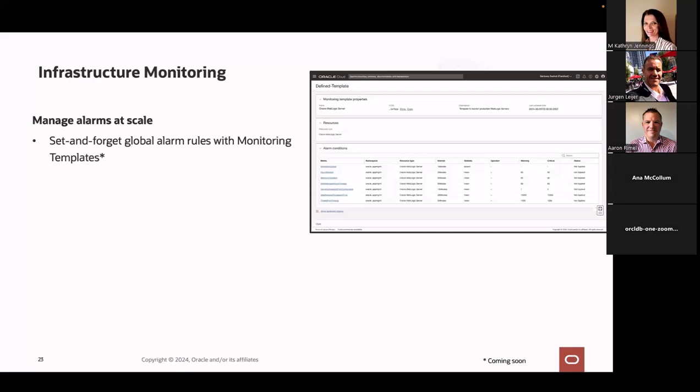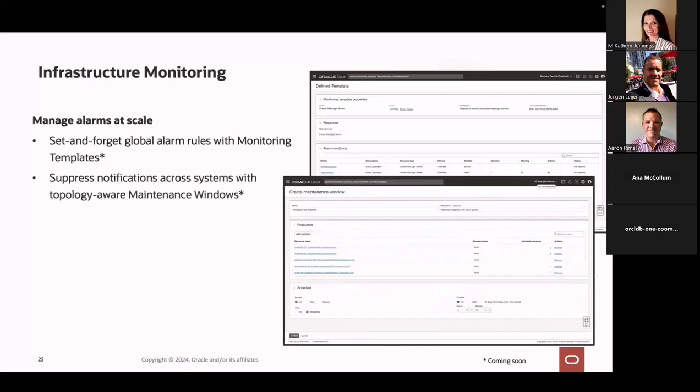It's a great jumping off point because getting started with monitoring can be overwhelming. And getting started with just a monitoring template gives you that initial jump, get your toes in the water, right? Of monitoring. And then from there, be able to just clone that template and adapt it to meet your own unique business requirements.